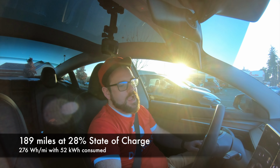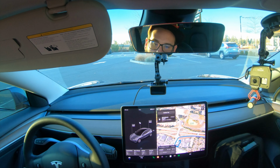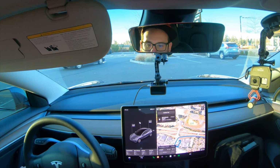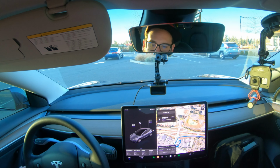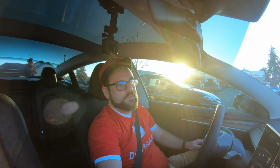189 miles, 52 kilowatt hours burned, and 276 watt hours per mile. It says that we will arrive with an estimated 11% state of charge whenever we get into Bellevue. So we're almost there, guys. We are on the last stretch of this trip.